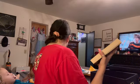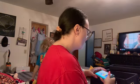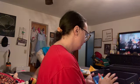Well, go get the tablet. Go get the one off the table and come in here if you don't want the phone. This is why it takes me forever to do anything in this house.